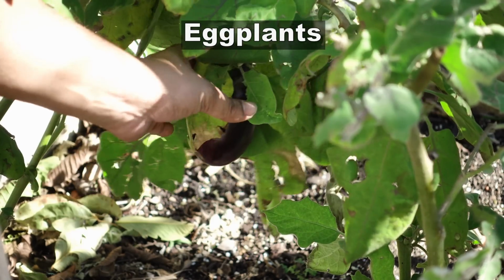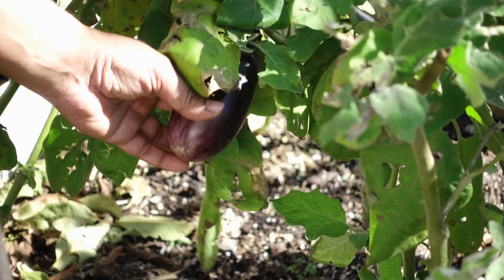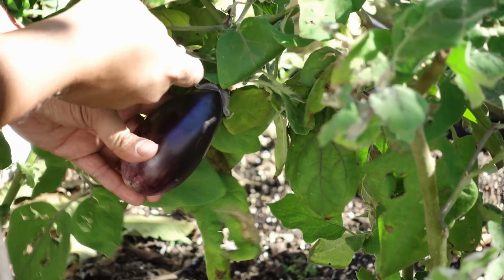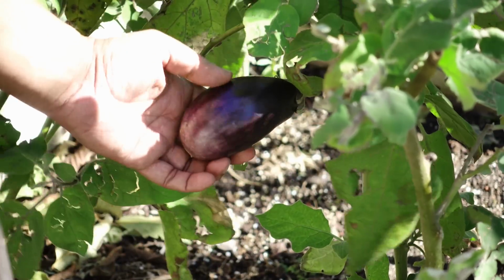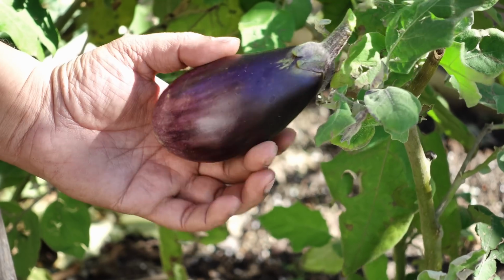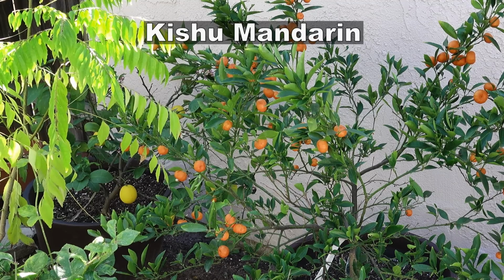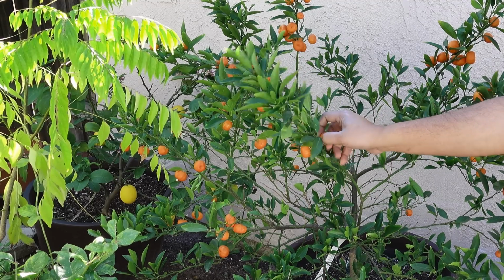Moving on to our next harvest, we harvested our final eggplant in February. That was the final one from the perspective of the last season. Now as the weather warms up, I expect this plant to grow and produce some more eggplants. And moving on to the Kishu Mandarin.